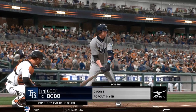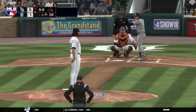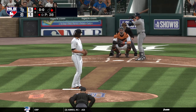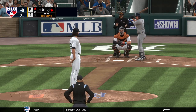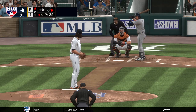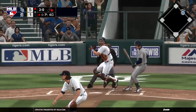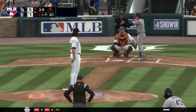Ready for another chance? Bobo. First delivery to him on the way. There's a fastball missing down and away for a ball. 1-0. Runners on the move for second. Pitch inside. The throw. He's not going to get him as he swipes second.